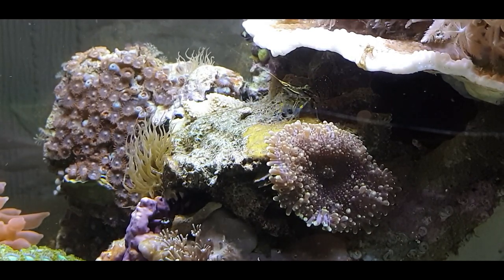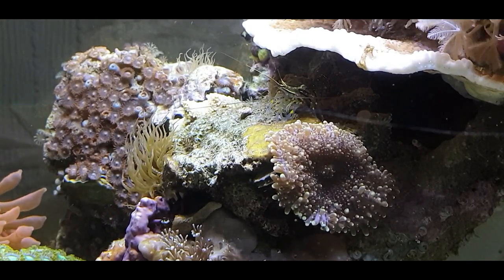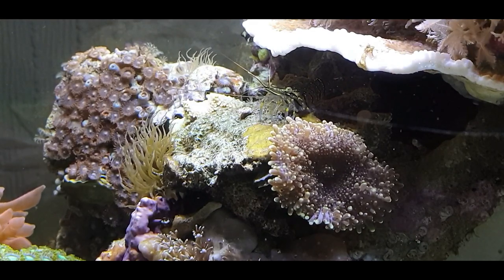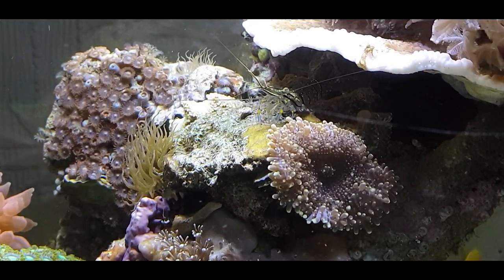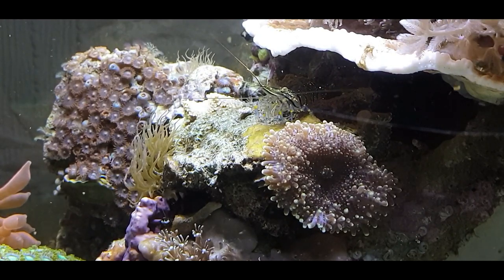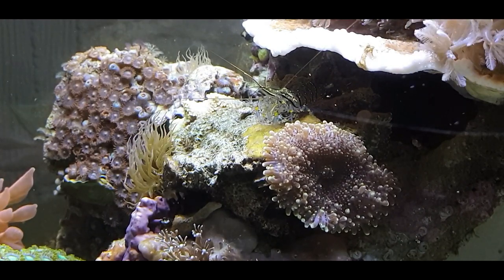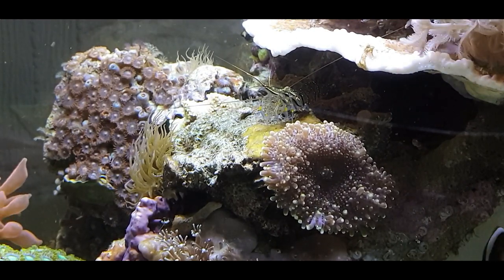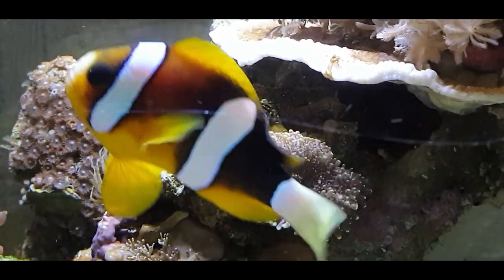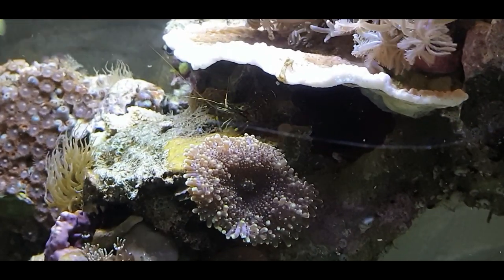Obviously they're from rock pools, so the temperature can rise quite significantly in the summer, and it can go right up to sort of 30 degrees in a rock pool. So they're easily kept in these tanks, but you've got to acclimate them slowly into your system. You can't just plonk them straight in. Obviously you've got to drip feed them in like you would do all your other shrimps. Hello.